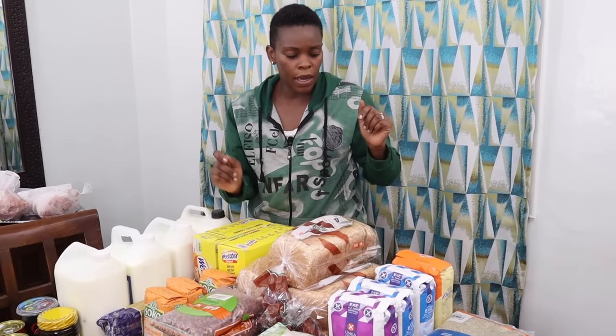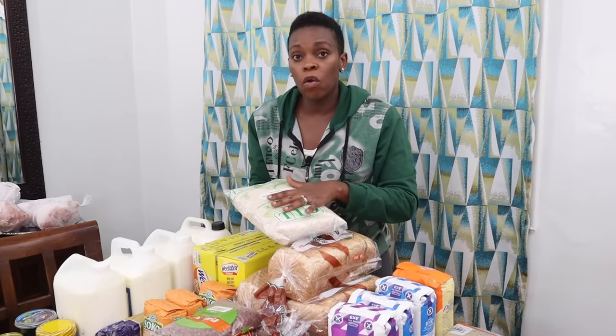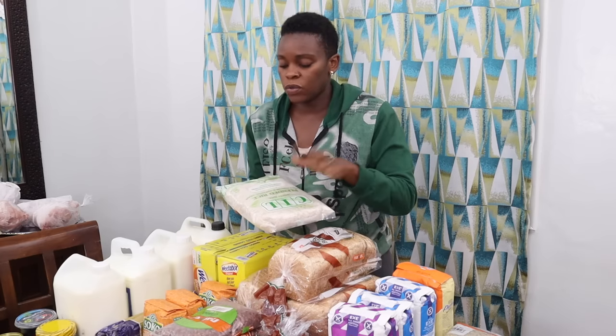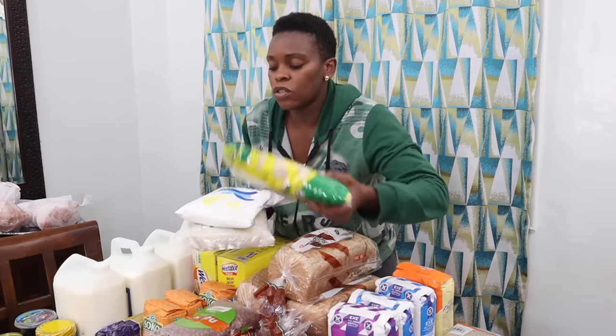So that's okay. And then we bought rice, 2 kilos. Now this will not be enough for the whole month, but I still have another 2 kilos that I had bought. So that with this will be good to go. I have 1 kilo of salt and 2 kilos of sugar.